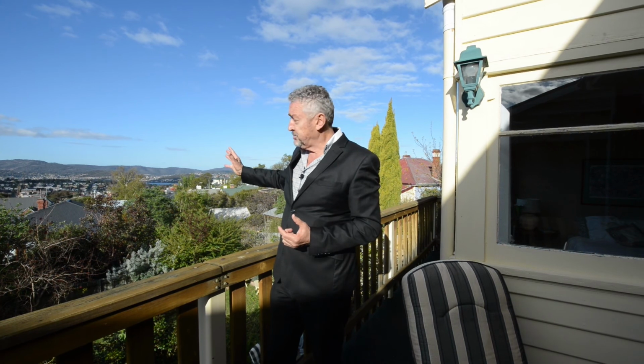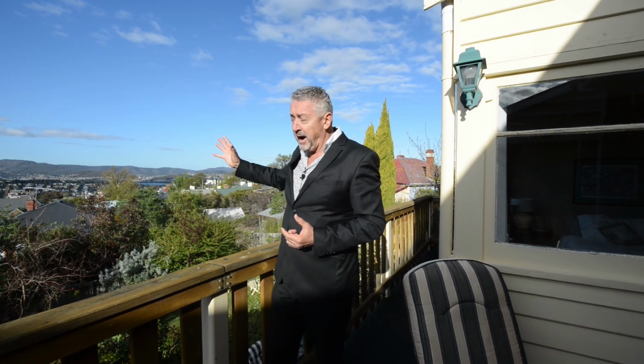Well, now that you've seen this home, you'd have to agree, what a property. They rarely come to the market with this amount of accommodation and flexibility in this suburb. With views of the Derwent Estuary, Tasman Bridge, a host of eastern and western shore suburbs, decks on both levels, magnificent gardens. I'd love to show you through.